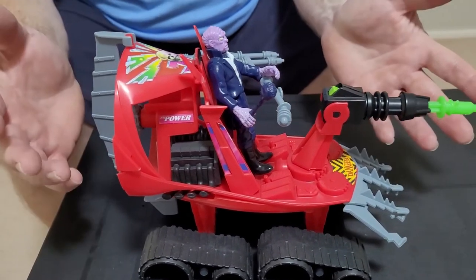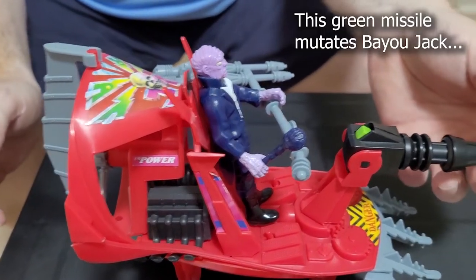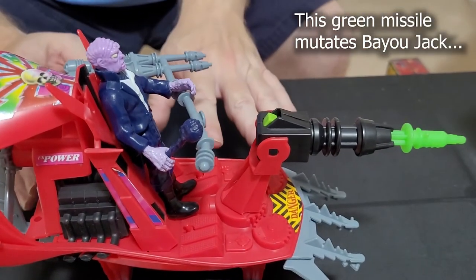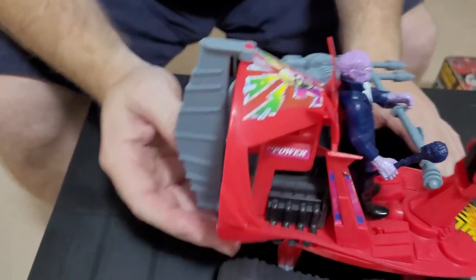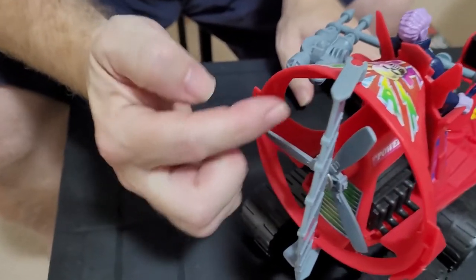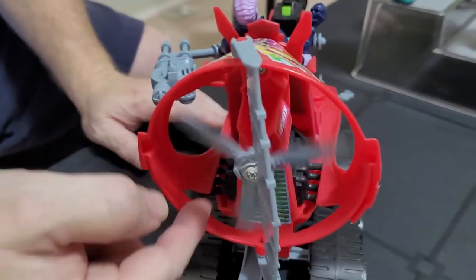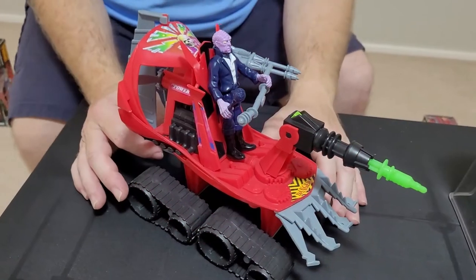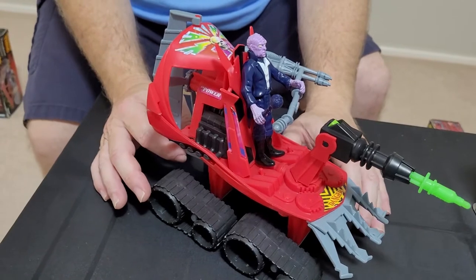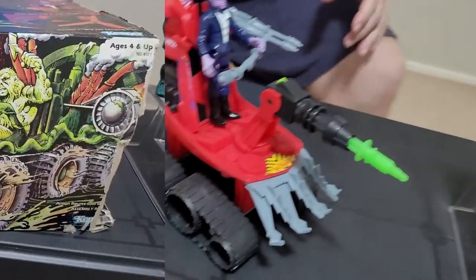With this one, it was designed for the baddie. It's got a shooting missile, sort of like the swamp boats you see in America. And the back has the wind fan thing. It's pretty cool, actually. I love those things. Yeah, they're awesome, those swamp boats. So there you have it, the Bayou Blaster. I'm liking that.